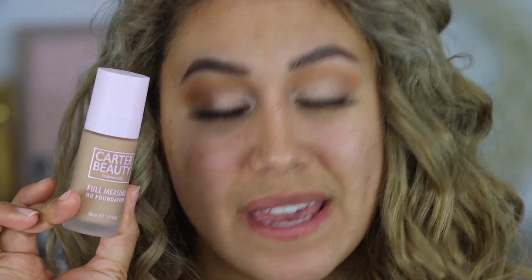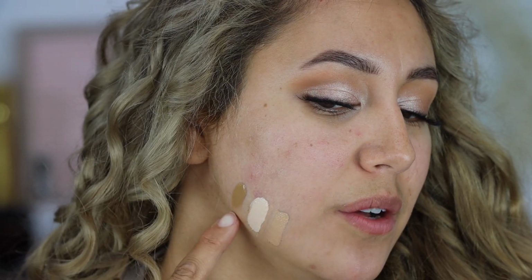Okay, so the Carter Beauty Full Measure HD Foundation, I have three shades. I have Truffle, which is too dark and I might be able to use to contour with. I have here Caramel Chew, which I'm thinking might be my shade. And I have here Marshmallow, which is definitely way too light, but we can use it to lighten. So I'm going to swatch these real quick. This does have a pump. I'm going to swatch Caramel Chew, and it's going to be a match right there. And I'll do Marshmallow, and Truffle is definitely going to be a good contour. So here we have Caramel Chew, Marshmallow, and Truffle.